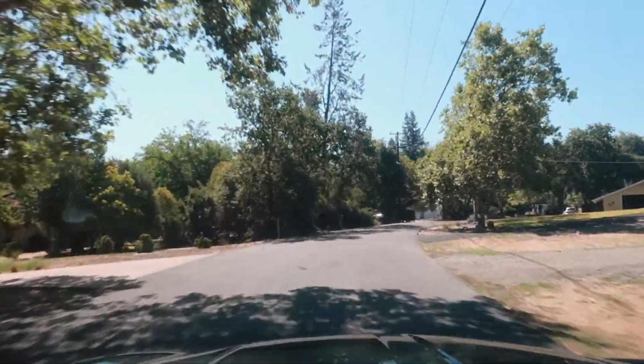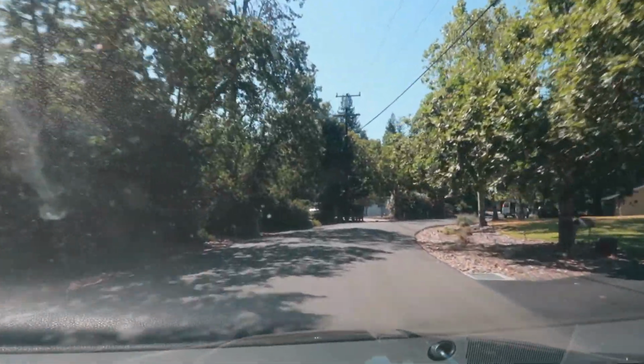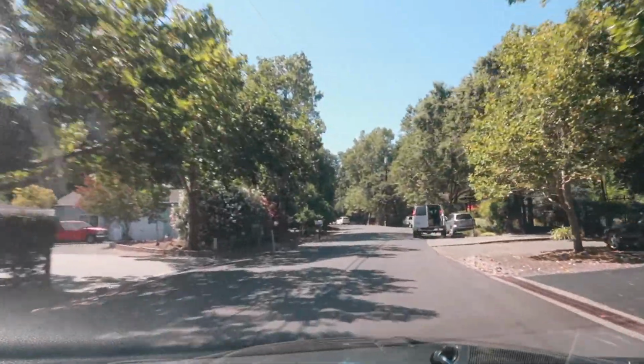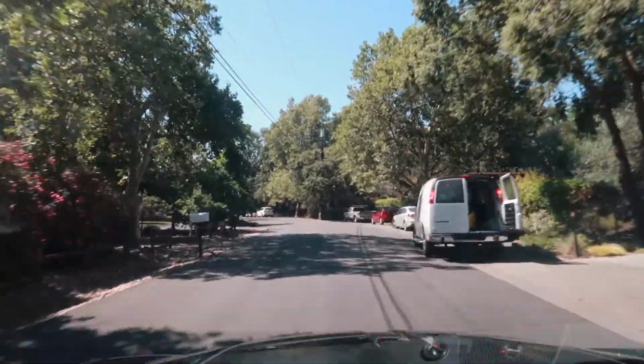I usually have my investor hat on when I'm looking at homes. I prefer a home that needs to be remodeled that isn't already done. That's just my preference, so that I can get some sweat equity out of it.